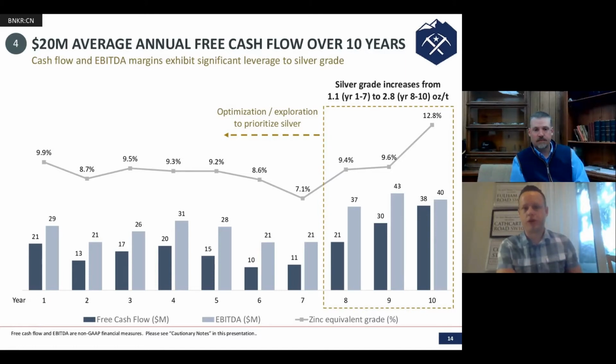Again, keep in mind that we're at a market cap of $39 million here. So we've got a $40 million market cap. We've got a $42 million initial capital expenditure, and we're going to be generating $20 million of free cash flow at the mine level for 10 years. And we think it's going to be much more than 10 years. It produced for 100 years. We think it's got at least a couple of decades of life in it. So we're just getting started with this.